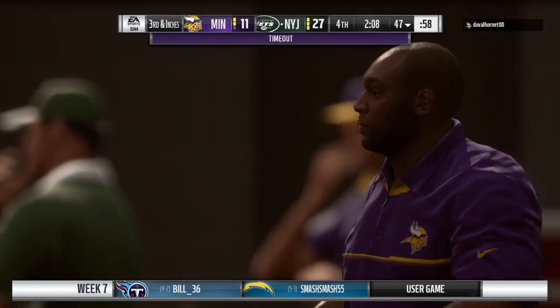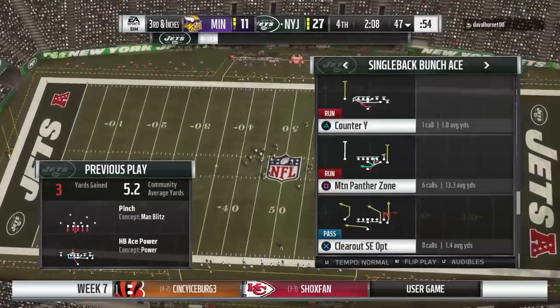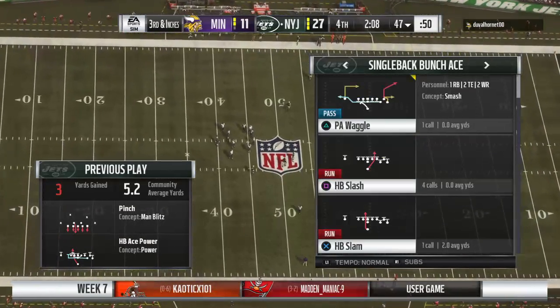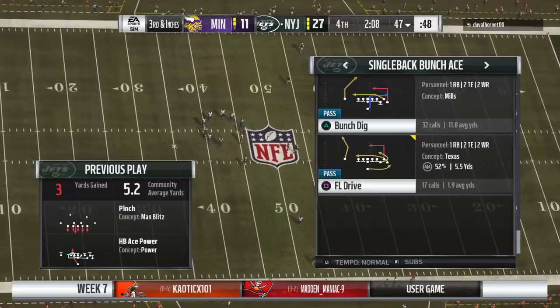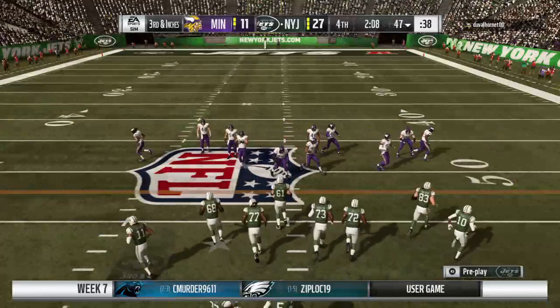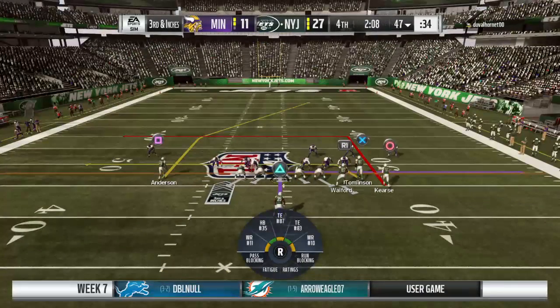And now this defense tries to use the clock to their advantage. They'll take the timeout here with 2:08 left, and then they'll have another stop coming up at the 2-minute warning. The offense on third down tonight, they've converted a third of their opportunities, 3 for 9. They're looking at third and a few inches.